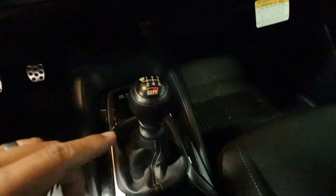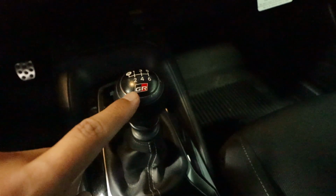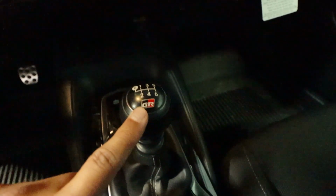And again, this is a manual transmission car. The shift lever here has the GR badge. The shift gear, the shift is, cut.